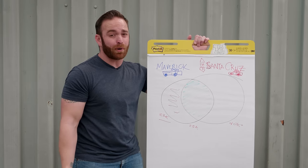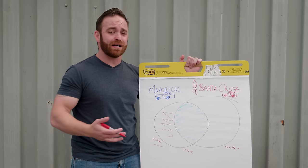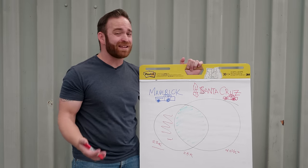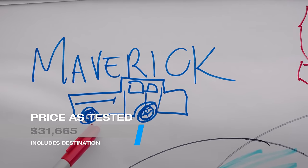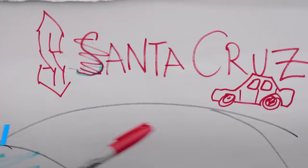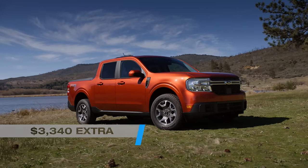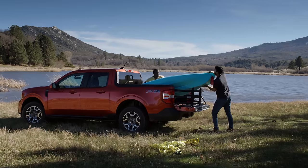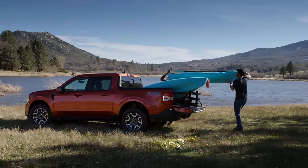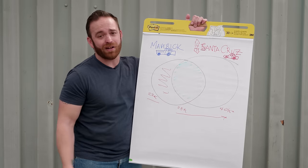That's a considerable price. And these two that we have here aren't exactly apples to apples. The Santa Cruz has a sunroof and some driver aids that the Maverick doesn't. So while the Maverick that we've got here isn't as expensive as the Santa Cruz, it can be optioned up that way with stuff like Ford's luxury package or some of the modular options they offer, like a camper shell or racks for a kayak. So really, if you want, you can move this Maverick price way on down the line.